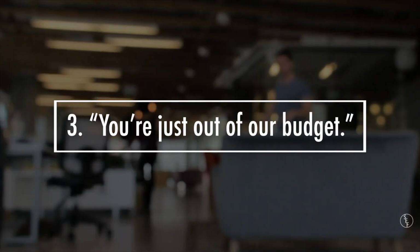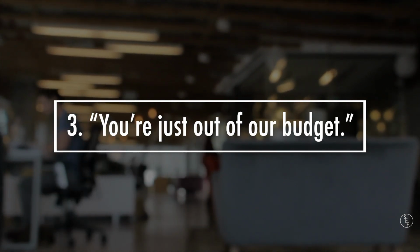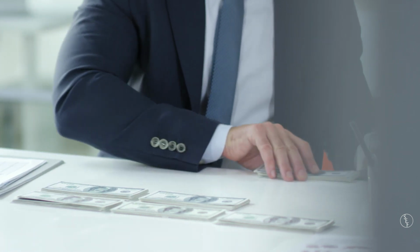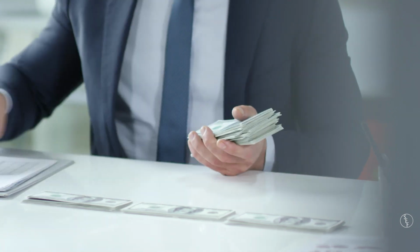Rejection number 3, you're just out of our budget. I think this rejection might be the one that freelancers fear the most. No one likes being told that they're too expensive, and the knee-jerk reaction would be to immediately try to negotiate down to a lower price, or worse, drop your rates to rock-bottom prices.